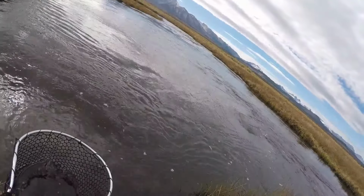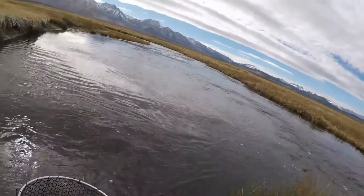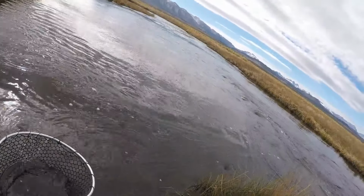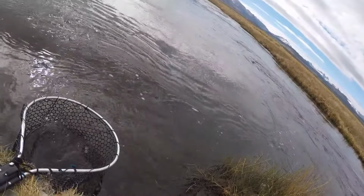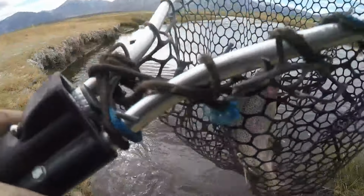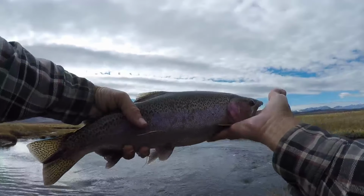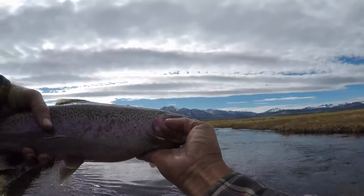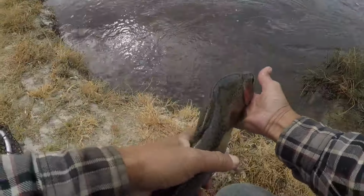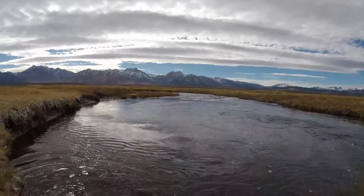I hit those other two fish pitching a deep section on the far bank. This guy, this pool's really deep. And I got my jig down in the bottom and was just bouncing it on the bottom. And he picked it up. Check out this rainbow. Woo! That is a beast, boy. Look how beautiful that fish is. That is a big, powerful fish, man. That fish fought, too. There he goes, right back down to the bottom of that hole.